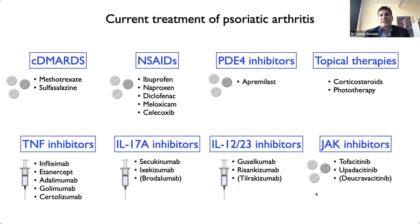So on this slide here, I've listed the medications that are available for the treatment of psoriatic arthritis, which, as I said, is typically peripheral arthritis, and you see more groups than on the previous slide for axial spondyloarthritis. This is because there's a number of medications highlighted in blue right here that work for peripheral arthritis, but they do not work for axial inflammation.